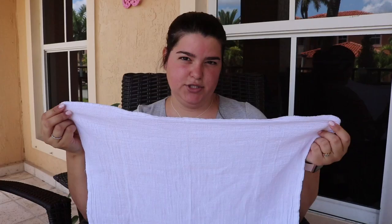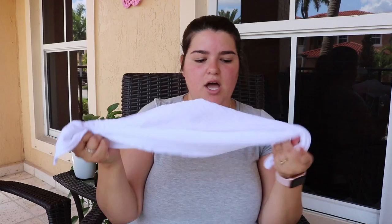The first thing I want to talk about is these cloth diapering inserts. I use this as a burp cloth. As you can see, it's just a long white, stretchy fabric, which I used as a burp cloth for baby. I wasn't really into getting those cute burp cloths with little designs on them because I knew that I was going to be using this a lot to pick up spit up and sometimes pee and poop, so I didn't want to get something that would have a design that would fade away.